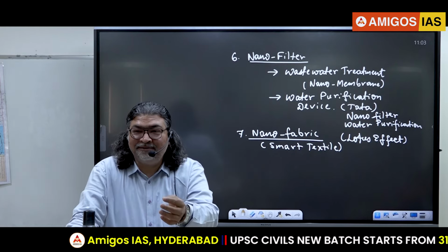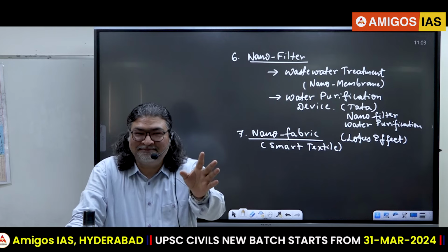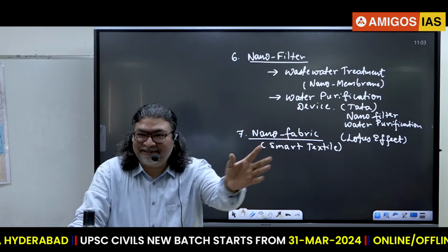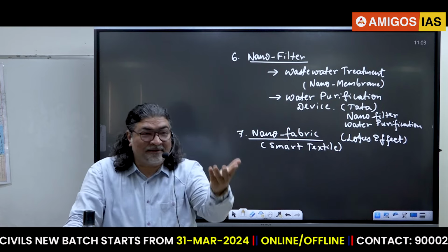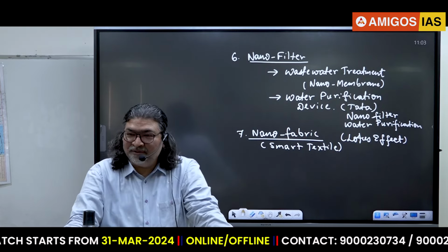And again, what is very important? You buy once, wear it for months. Buy once, wear months. That kind of a slogan will be there in future. Ek bar khardo, pehante raho. Saaf karne ka jarurat hi nahi. You don't have to clean. That is what it is giving.